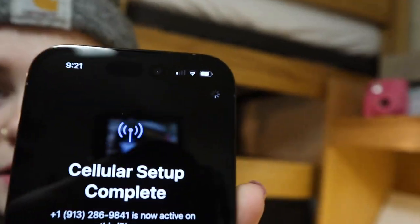Cellular setup complete. Face ID. Okay, cool. Hey, Face ID is now set up. Okay, now it's saying transfer your data. So this is where we're at. This is so odd. I have a new phone. Why do I keep getting new phones all the time?